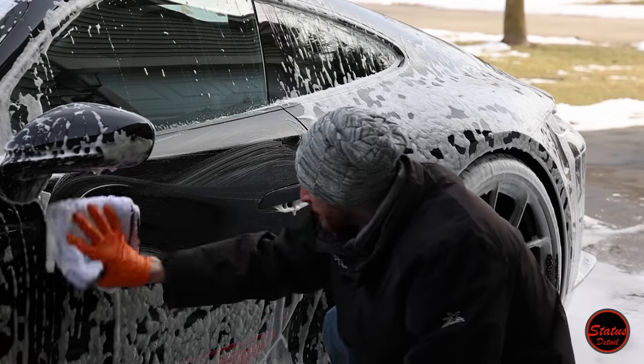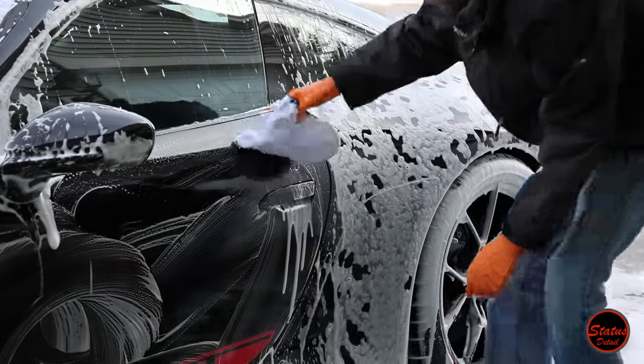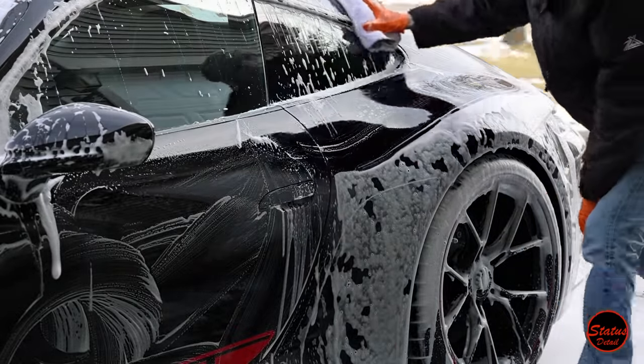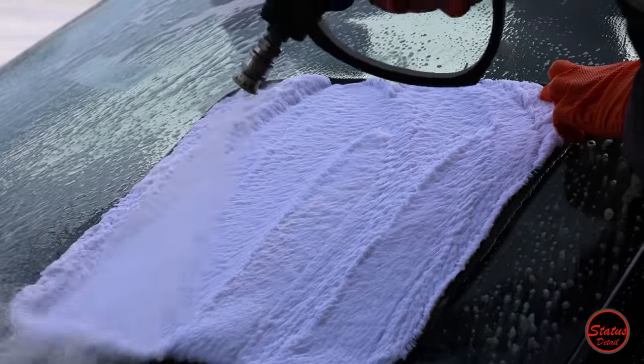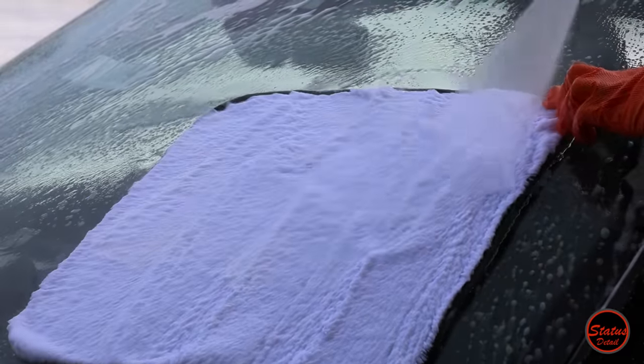This is a far more clean way to work, in my opinion, versus using a wash pad that by the end of the car has touched the entire car. And even if I'm rinsing that out, I'm still probably carrying some dirt with me from the front of the car onto the back of the car, or from the top to the bottom. I get a lot of funny comments on YouTube about how I'm blowing dirt all over the car, and you have to remember, this is loose dirt, like the dust from the beginning.